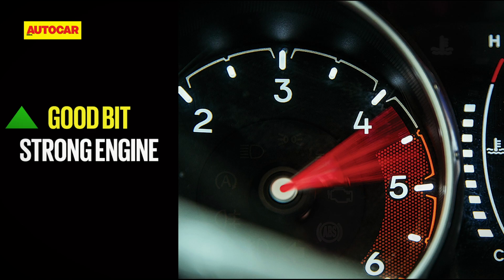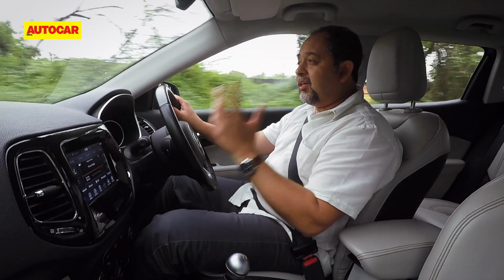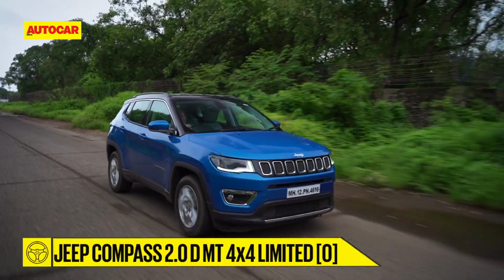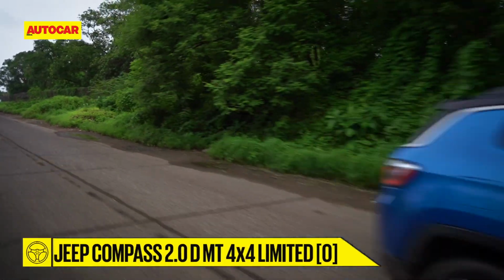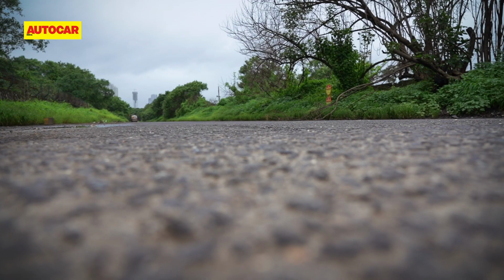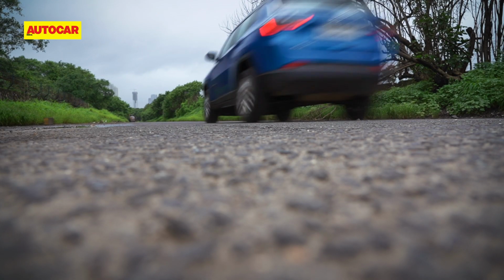What I absolutely loved is that 170 horsepower. Put your foot down from 2000 RPM and it just pulls and pulls. That's almost 5000 RPM and loads of performance.